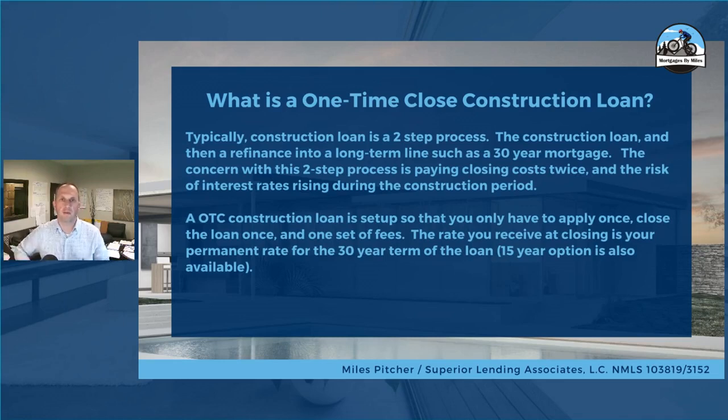In the past, that has worked great because our rates have been very constant and very low. And we've helped our clients get those really low long-term rates. But now, with the projection and the move, we are seeing that interest rates are on the rise. We need to be aware of and include another option for our clients. And this is the one-time close.